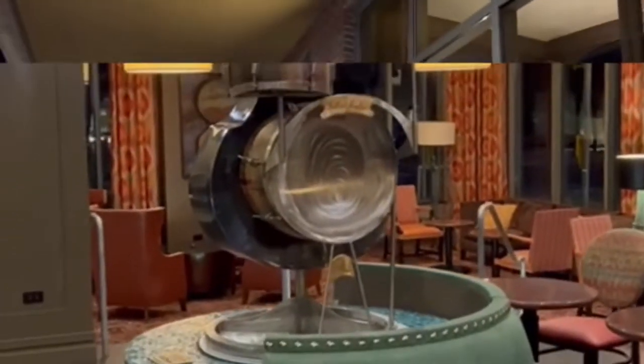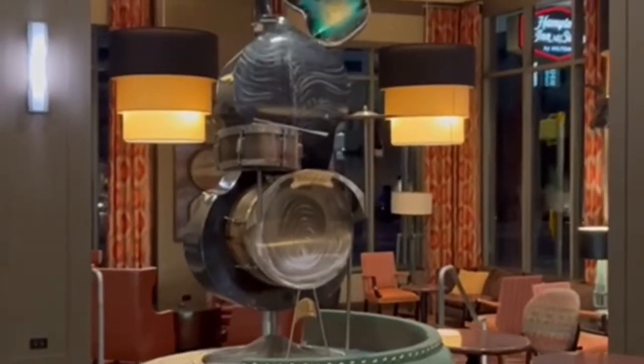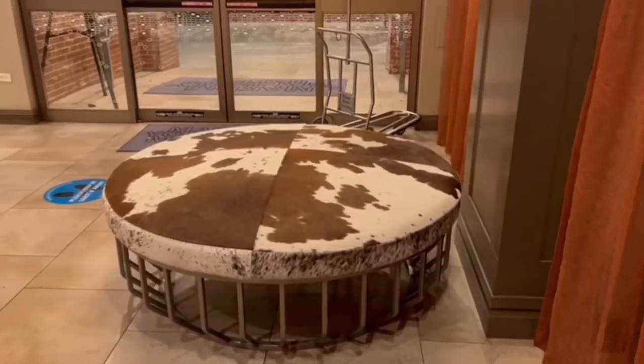The lobby is quite impressive. They have a nice selection of warm colors with rich wood paneling.